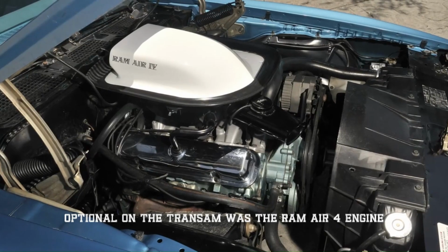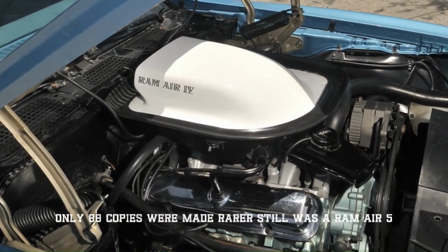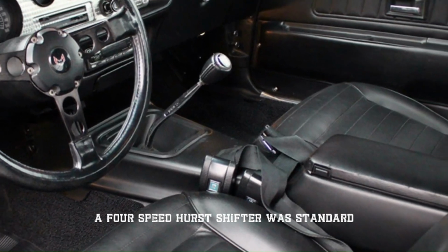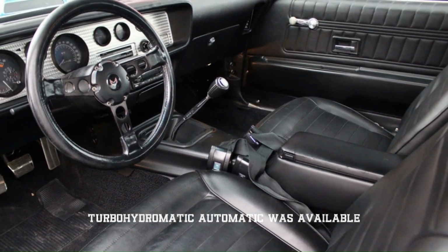Also standard on Trans Ams is a shaker hood scoop that feeds the Ram Air 2 engine in the rear. Optional on the Trans Am was the Ram Air 4 engine. Only 88 copies were made. Rarer still was the Ram Air 5. A 4-speed Hurst shifter was standard, but a 3-speed Turbo Hydramatic automatic was available.